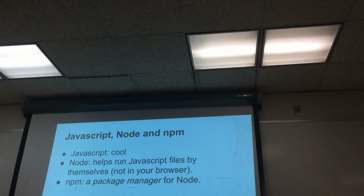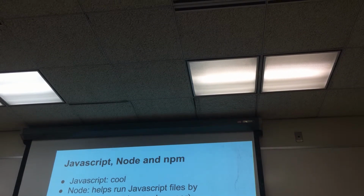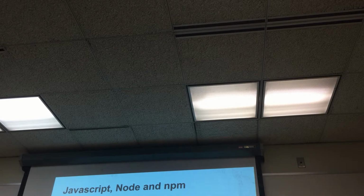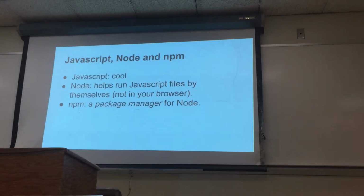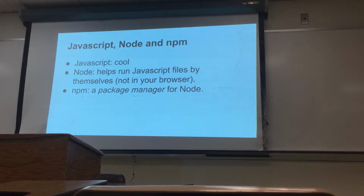Node is actually a C program, C being a very fast, heavy-duty, hardcore programming language that helps JavaScript files run by themselves. So historically, JavaScript was a part of a web page. You couldn't have JavaScript doing things with your file system. You couldn't have JavaScript doing much other than changing the color of the background of a web page. But now Node kind of helps free JavaScript to be run and actually modify tons of things, like be a more traditional programming language, maybe like Java, where you can move files around and things of that nature.